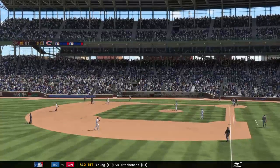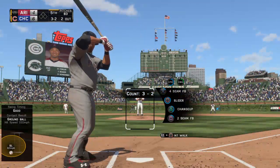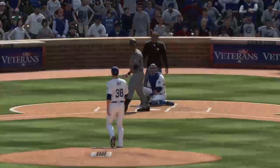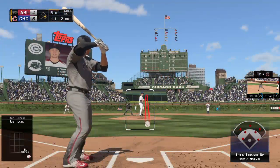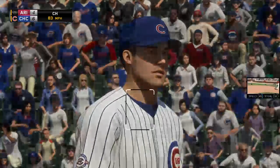Now batting, left fielder, Yasmani Tomas will stand in. A strikeout victim his first time and then a base hit last time around. And he lost him here on 3-2 as that pitch misses. It's ball 4. Brendan Drury will dig in now.